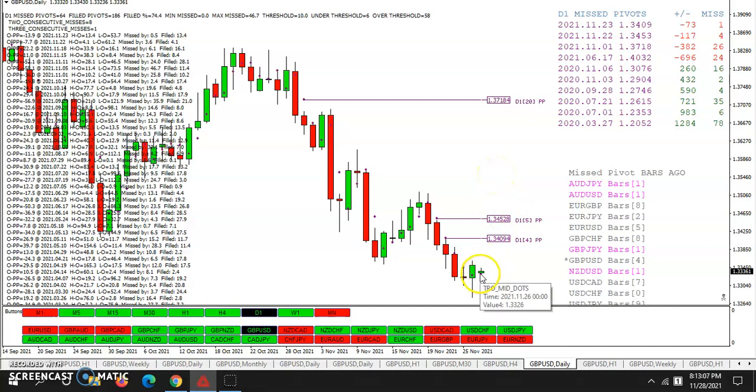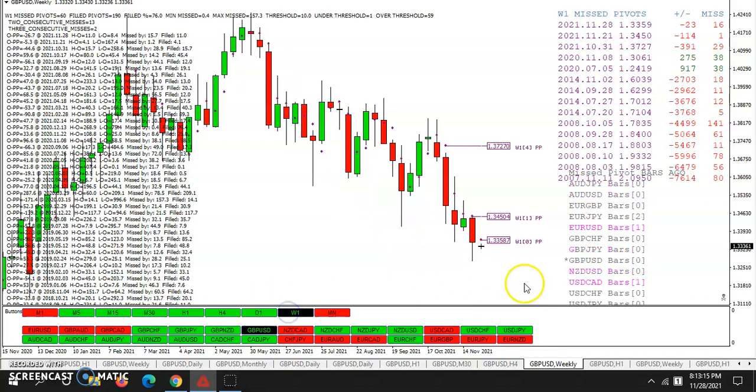So we've already taken out the daily pivot. For some strange reason, I thought the daily pivot was above the open. It looks like it was actually below. The weekly is above at 33.58. And you can see the last pivot at 34.50 wasn't taken out either. So we've got a missed pivot here and a missed pivot from 4 weeks ago. So we've got 3 missed pivots for 2021 so far.